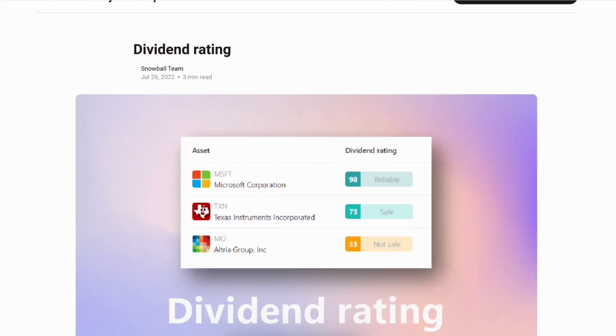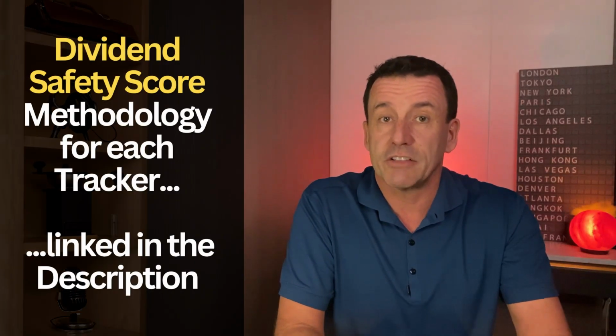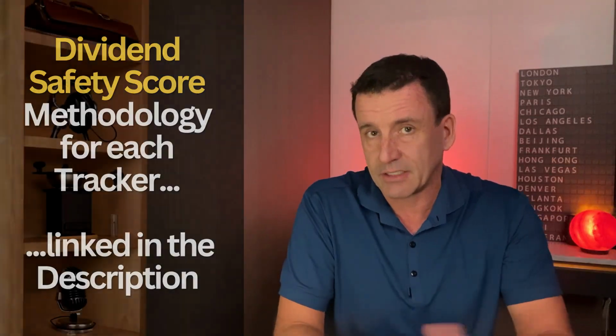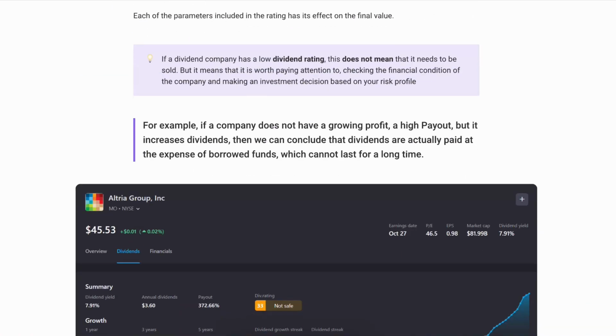You may have noticed that Snowball also offers a scoring system out of 100. If we put them side by side, the results aren't identical, but they're similar. And simplysafe offers 5 scores to Snowball's 4. This highlights another issue. Not every stock or fund is covered by the scoring systems. simplysafe explains their scoring methodology in more detail than Snowball, and if I had to pick which one is more reliable, I'd give the nod to simplysafe Dividends.